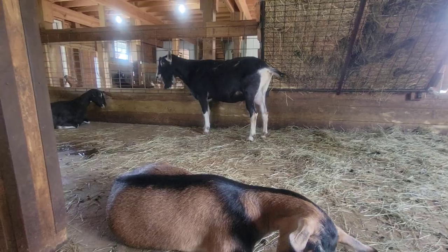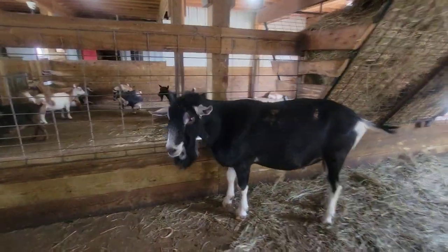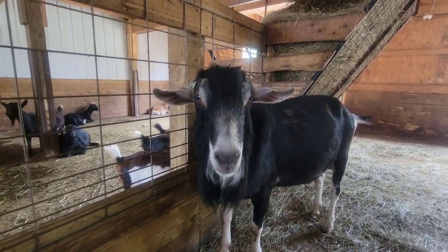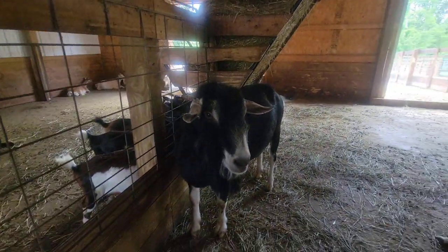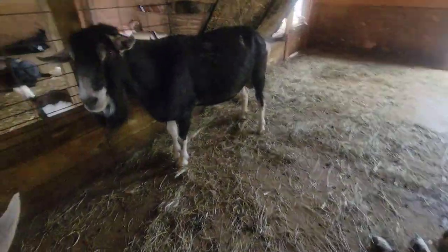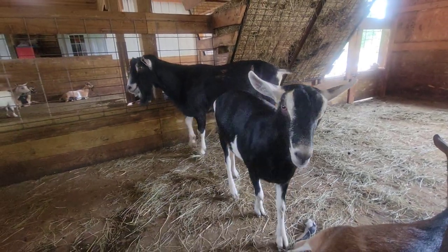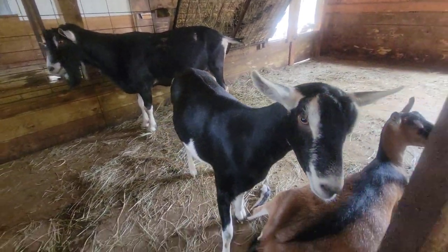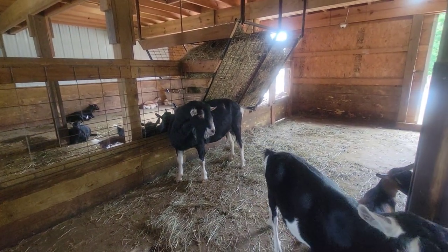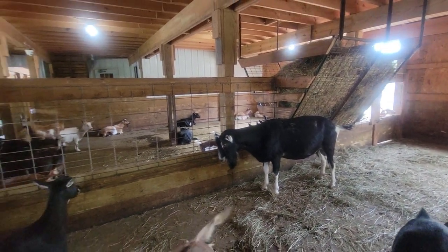And I wanted to show you Vlad. So this is Vlad here. He is our largest male. He is quite massive. I don't know how much he weighs, but he is very large. So if we can get the young lady over here to come stand next to him, you can see just how much larger he is than her. She's already a big doe as is. I believe this is Niagara. She's not a small doe herself, and Vlad is very, very large.